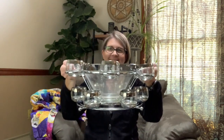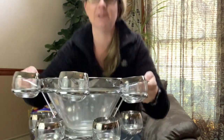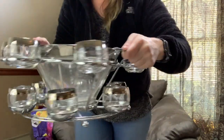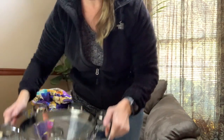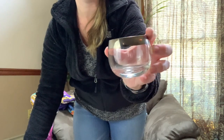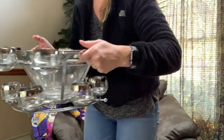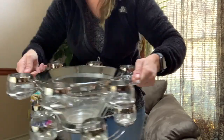Oh, look at this set. This is not even doing it justice. If you could see it in person, look at this. It is amazing. It's 10 of the Dorothy Thorpe roly-poly glasses. I would say these are the smaller ones, probably like 5 ounce. And then the punch bowl, but what makes it so special is this carrier rack stand, whatever you want to call it. That is what makes it amazing.